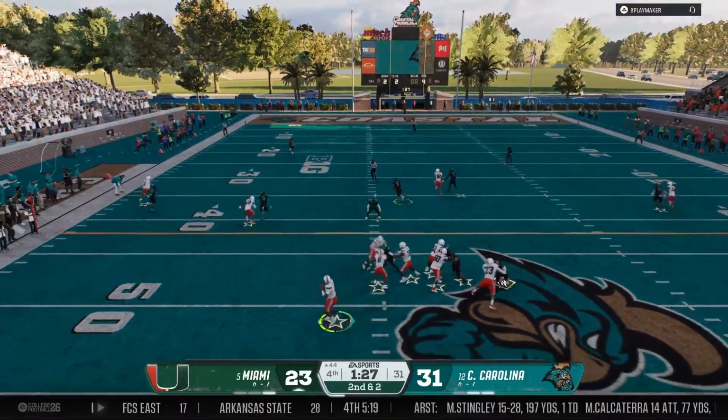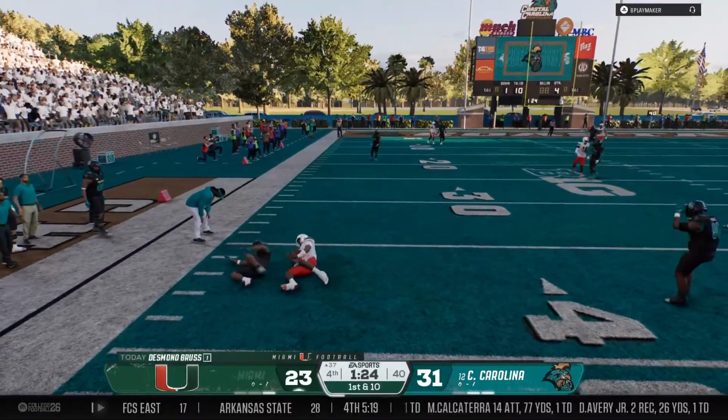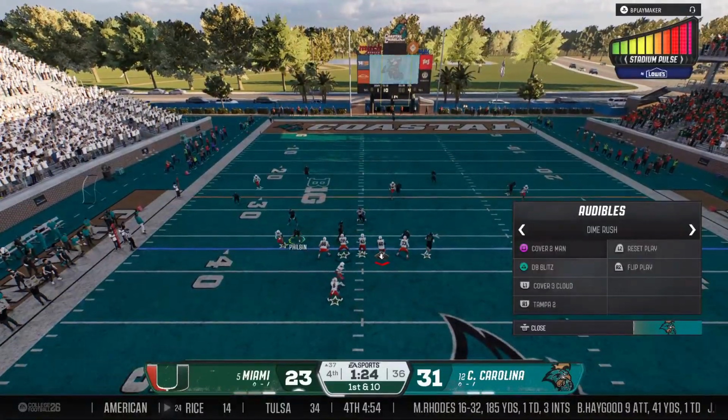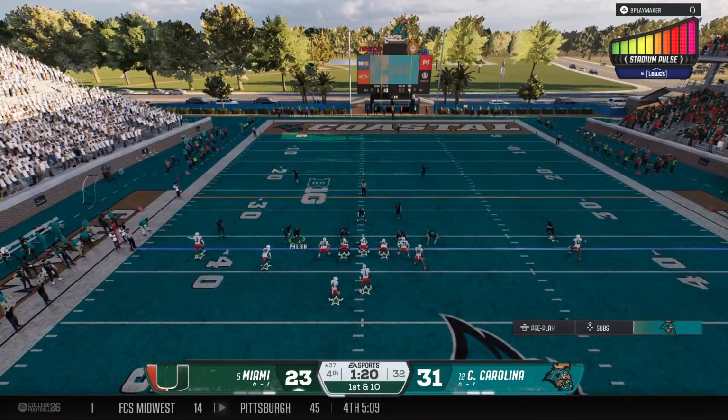There's the snap. Quarterback setting up the throw. Breaks free. The sophomore calls his own number and keeps this drive moving. So it's a first down here. The clock is stopped temporarily, but they'll get to the line quickly.